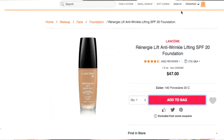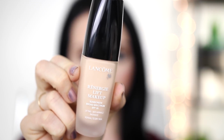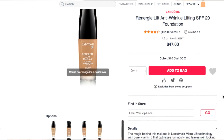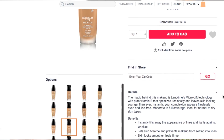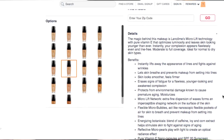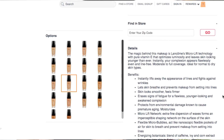This foundation retails for $47. You get 1 fluid ounce of product, so it's definitely not a cheap foundation. I ended up going with the shade 140, which you guys will see how it works out, but there is a shade 110 underneath that. I think the reason why I went with 140 is because 110 in the past has been super pink and also too light for me, so I figured 140 would probably be closer. I am going to do swatches in a second, but let's read a little bit about this thing.